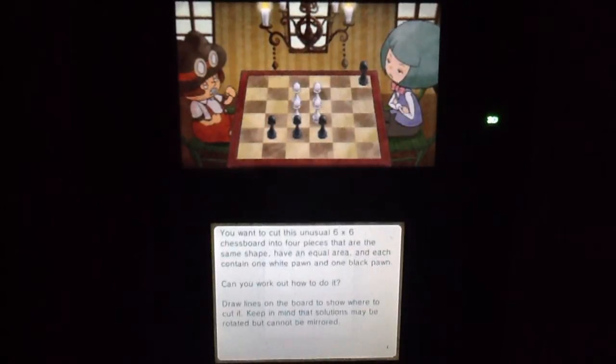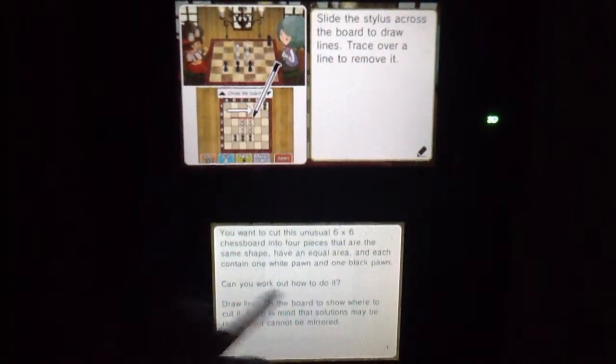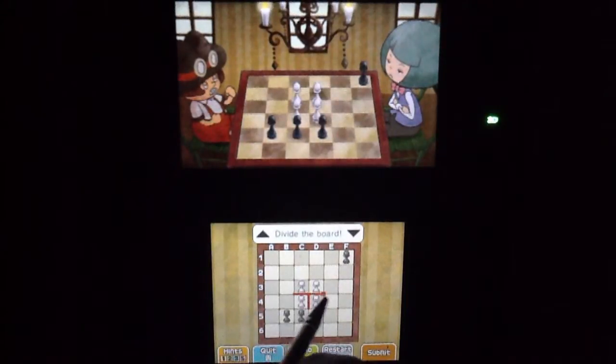You want to separate the board into four evenly shaped sections. They cannot be mirrored, but they can be rotated. Each section needs to have one white piece and one black piece, which means these four pieces all have to be in different areas. So let me see, I think our solution is something crazy like this. Or is it this? Yeah, I think it's something like that.